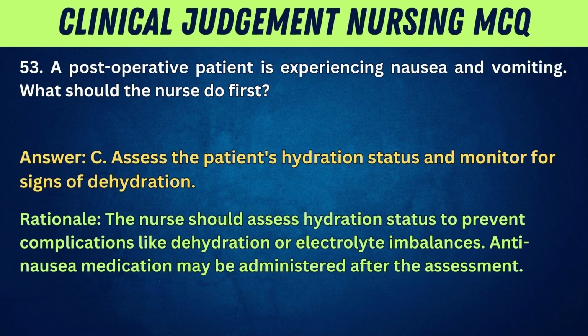Answer. C. Assess the patient's hydration status and monitor for signs of dehydration. Rationale. The nurse should assess hydration status to prevent complications like dehydration or electrolyte imbalances. Anti-nausea medication may be administered after the assessment.